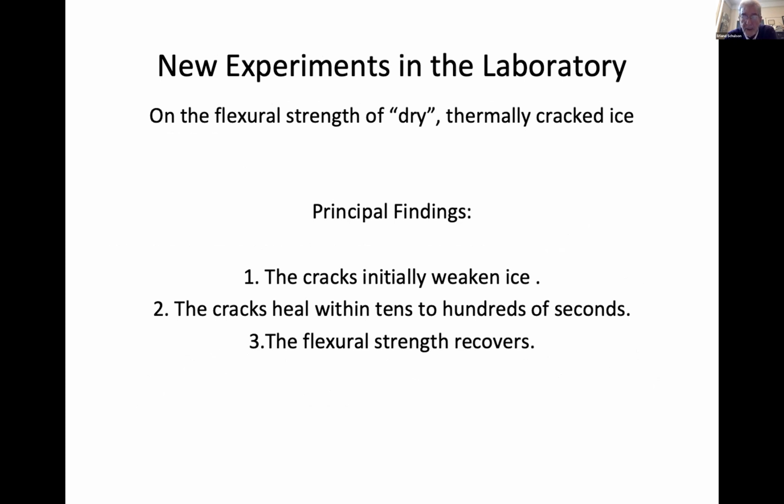The question then, in having separated them, as you'll see here, is having understood the factors, how then do we apply it to the larger scale? I'll say a few words about that later.